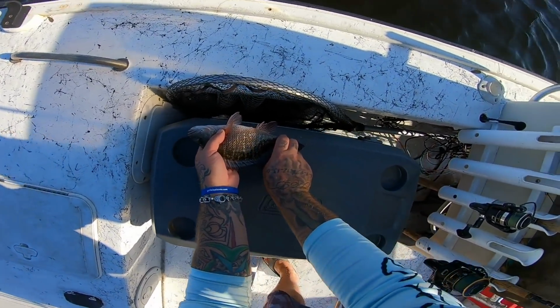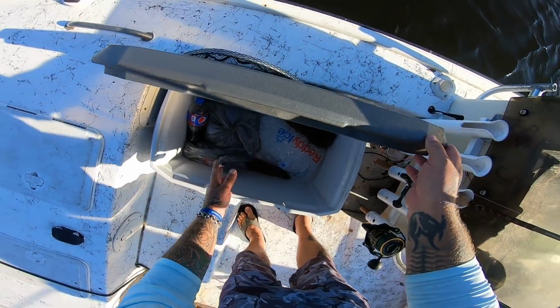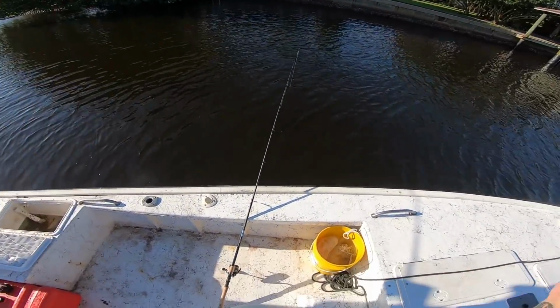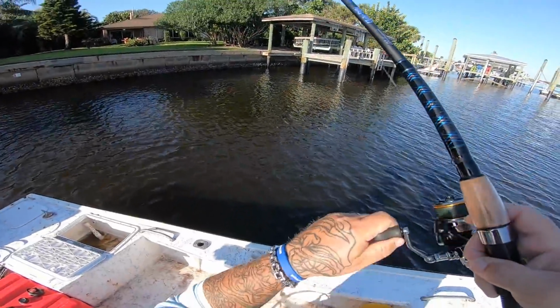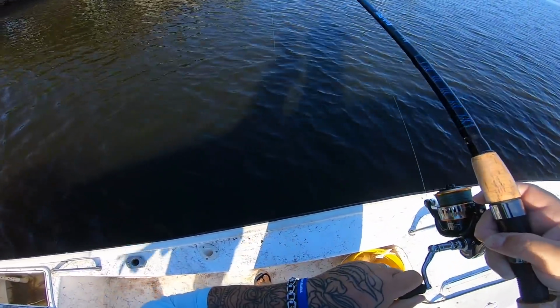Hey, he's 10 and a half. All right, we'll take that one. All right. Heck yeah. All right, that's 5? All right, we got a one-man limit. Awesome. Got me one right here, guys. This is a good fish right here, buddy.